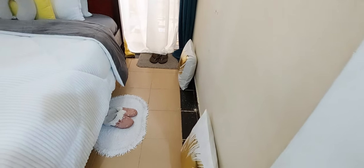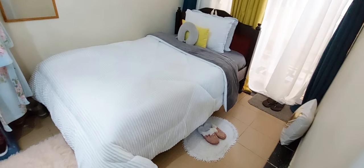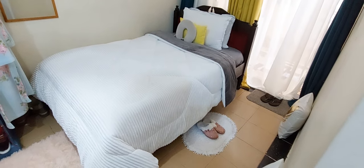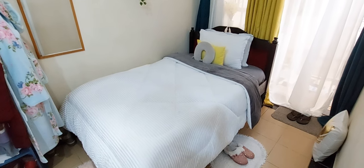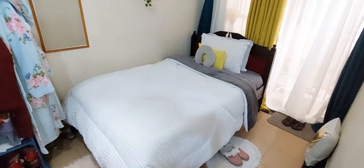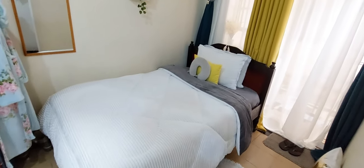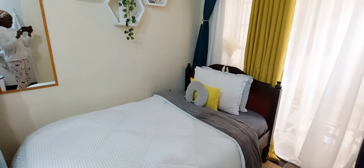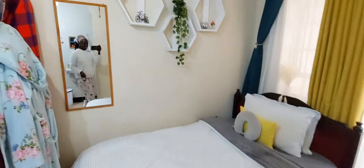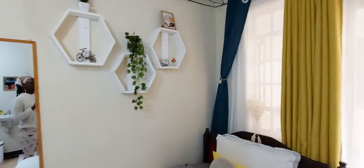So right afterwards, we get into my bedside area. This is how my bed looks like. I love plain colors. So as you can see, my duvet is white and gray, so I love it the way it is. This is the up close of my bed. This is my sweetest place in the house. And that is my beautiful self with my pajamas, don't mind me.